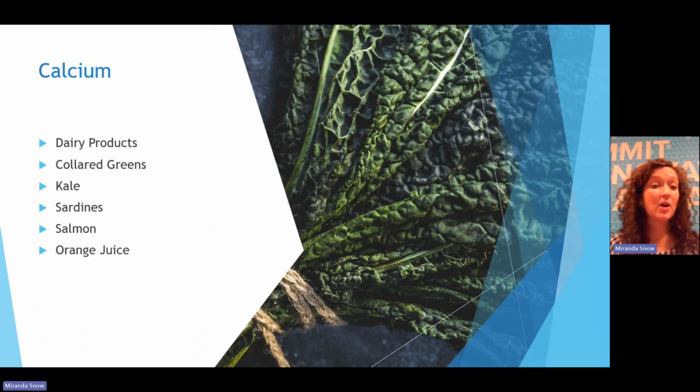Collard greens, kale, any of those dark leafy green vegetables have a good amount of calcium in them. Sardines and salmon, our soft fish, typically that have the bones in with them. So that's where we're getting that calcium content from. And then orange juice is another one. Not necessarily just orange juice, but a lot of our juices are fortified with calcium as well, just because we know everybody doesn't drink dairy products.